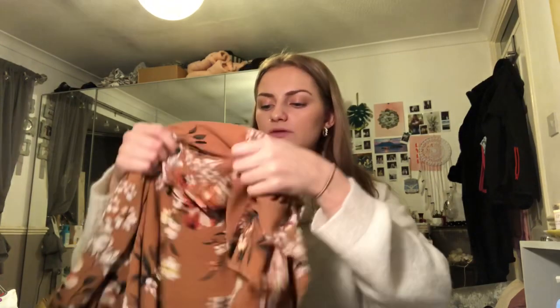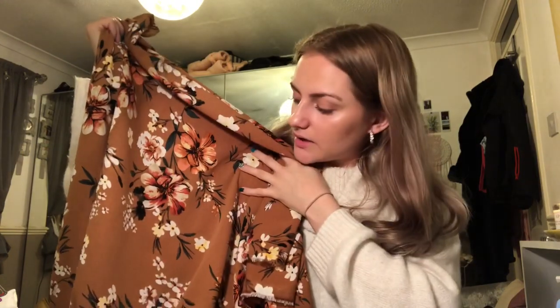There was a girl that had the pattern made and she was wearing it there, and she used a silky fabric, and it just looked so nice. And I thought that this was really nice for work or occasions, because it's a brown and it's not too in your face with flowers. They're quite elegant, I thought. So yeah, it's very chiffon-like.